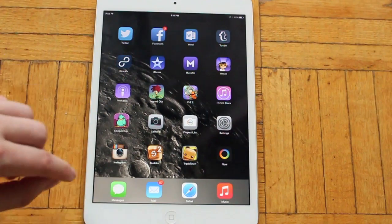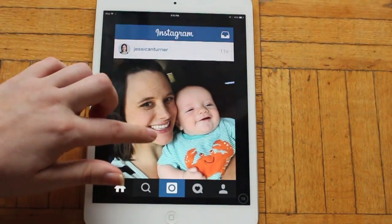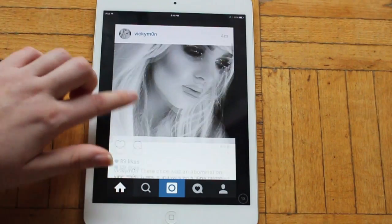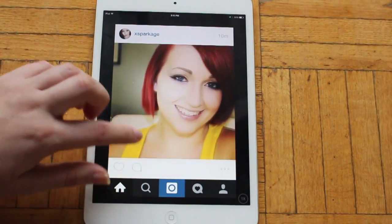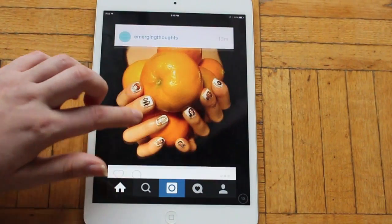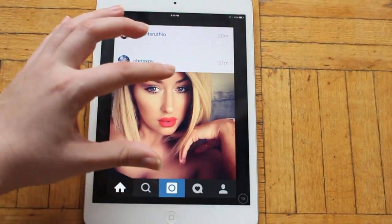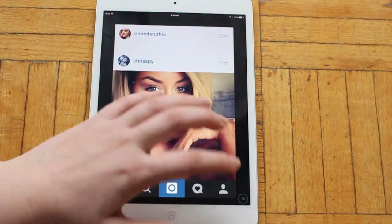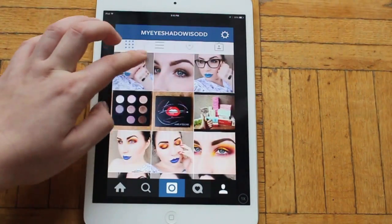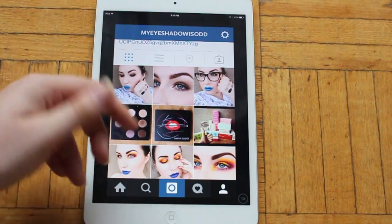Next is just settings, and Instagram, which I actually really don't like for the iPad because the pictures are big, and I'm not a fan of the big sort of pictures. You guys can see kind of people I follow here, a lot of makeup artists. But yeah, I don't like it. It looks too clunky for my liking. That being said, I will respond to comments and stuff on here, and that's fine, but I prefer using Instagram on my phone.